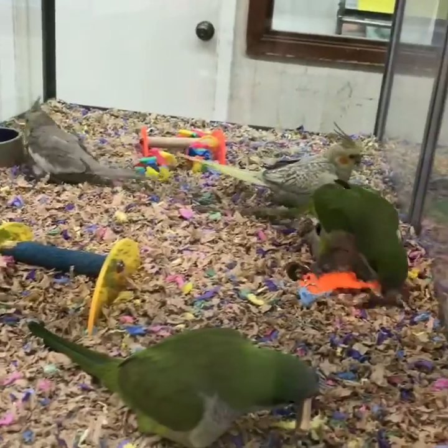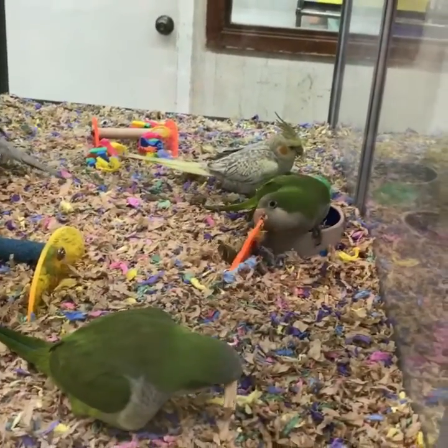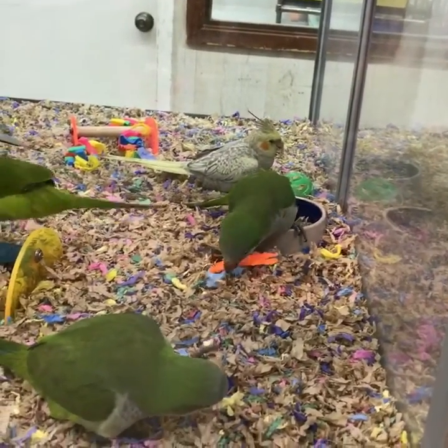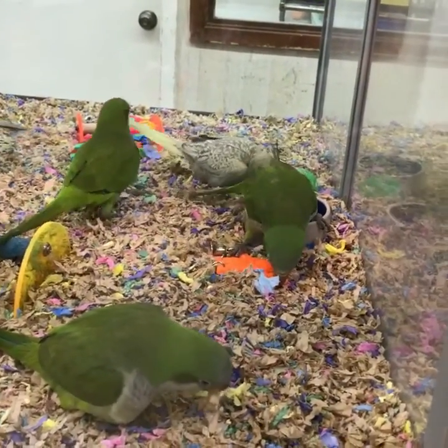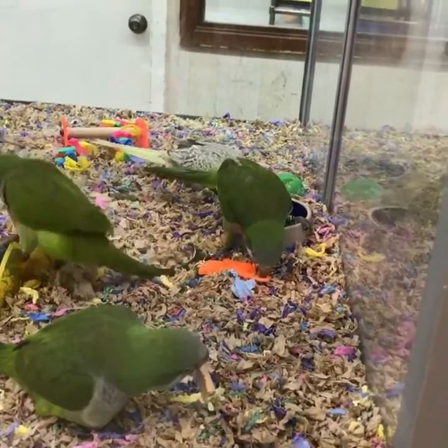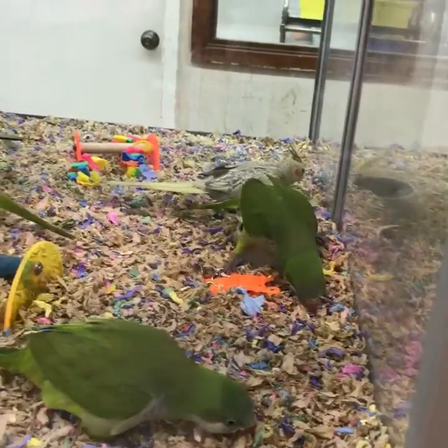Anyways, if you're worried and you travel, get a blue Quaker. They probably won't know that that's actually a Quaker. If that's a concern for you, that you might be moving to a state where they're illegal, honestly, I don't know how those other states enforce it.